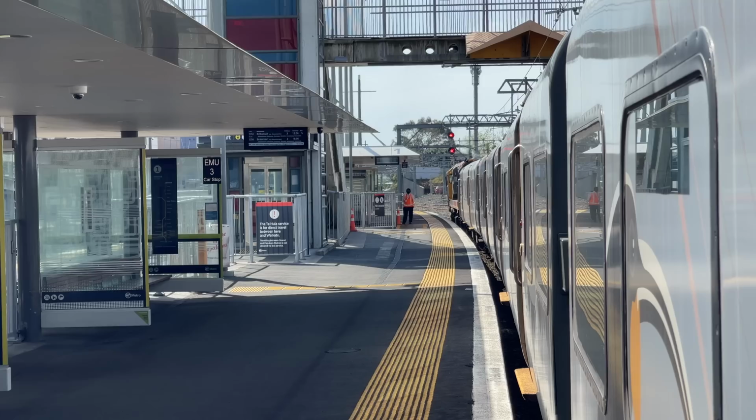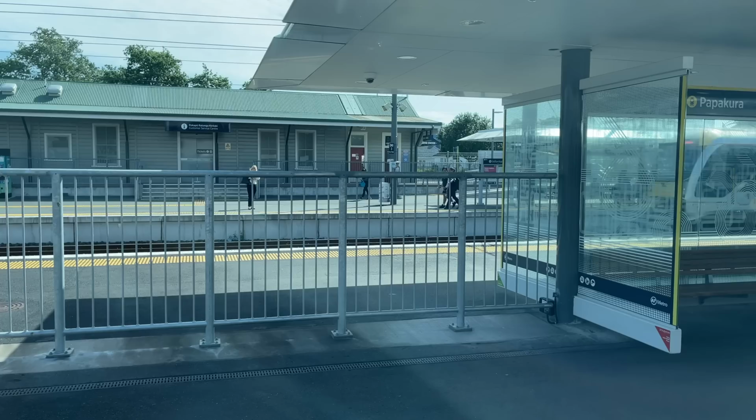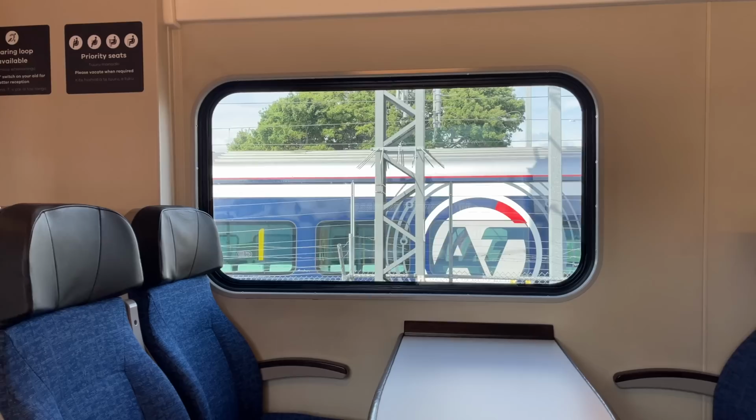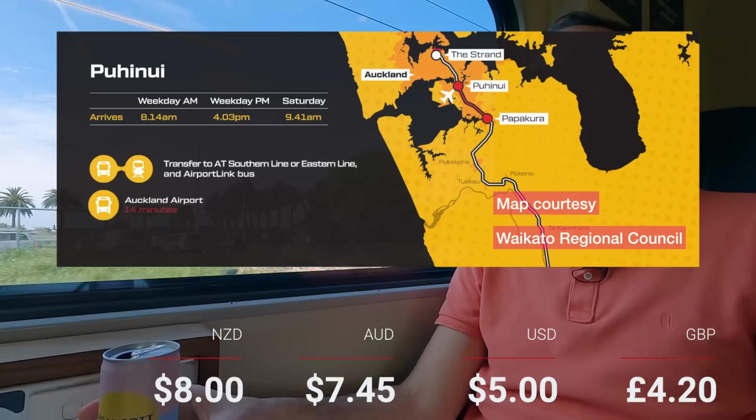We're held here a short while. There's a suburban train. This is the current terminus of the Southern Line. I decide it's wine time. The next station is Puhinui. Transfer here for Southern and Eastern Line services and buses to Auckland Airport.